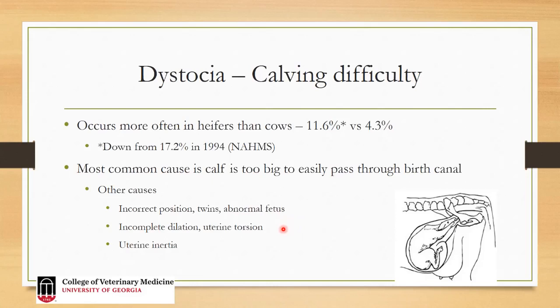With the cow, there could be some incomplete dilation, or uterine torsion. The last C-section that I had to do on my own farm was because the reproductive tract was twisted over, so she wasn't able to deliver. Then there's something called uterine inertia, where the smooth muscle contractions in the reproductive tract just can't push the calf out. That typically is because of a nutrition problem. It could also be because of low calcium, when the calcium levels in the forages are not adequate, and maybe the cow doesn't have access to good mineral.